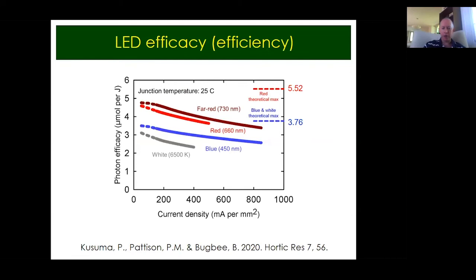This is a chart published from a paper by Bruce Bugbee's lab this year. The citation is at the bottom, and it's useful because it shows several things. A couple things I want to point out: the efficiency of an LED, or really the efficacy in terms of the number of photons emitted per unit of energy, is influenced by how hard you drive the fixtures, but more importantly, by the type of LED. You can see the efficacy is greatest for far red LEDs and slightly lower for red. Blue are lower, and of course the lowest of these are white.